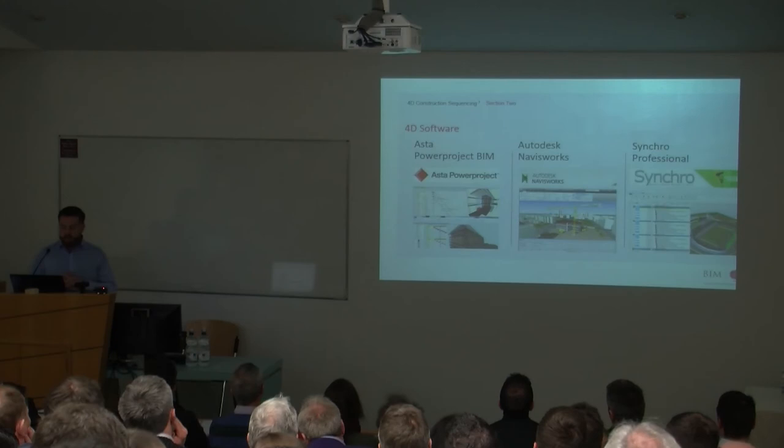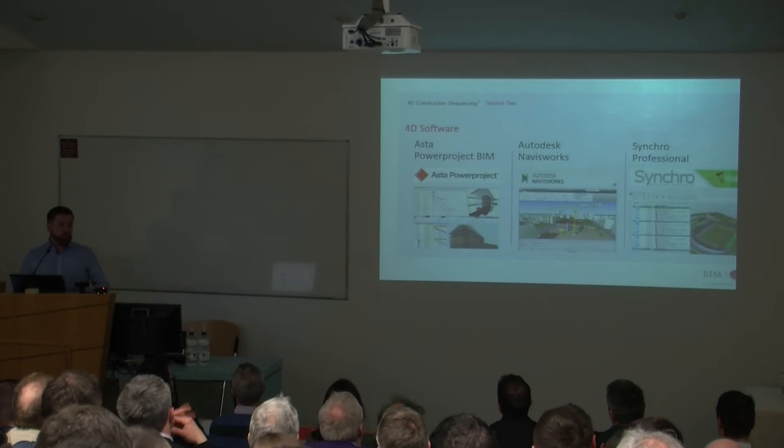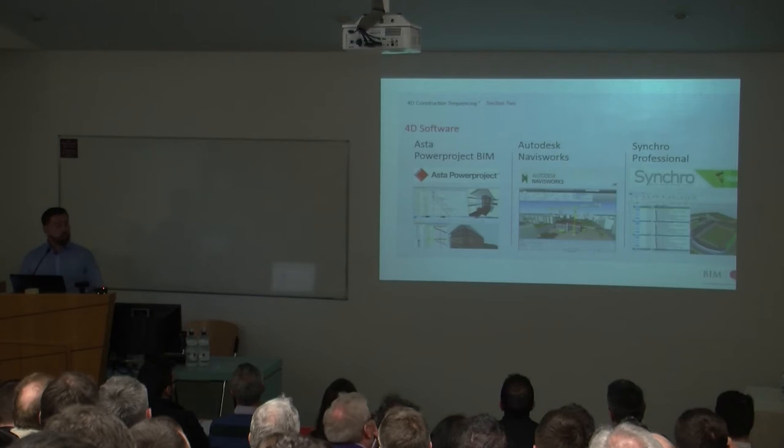So ASTA Power Project, essentially, I'd say 80% of our projects in Ireland would be using ASTA Power Project for developing the construction program. So all of our planners, our contract managers, senior engineers, they're using ASTA Power Project. Then you have Autodesk Navisworks, which has a 4D functionality in the package. And then Synchro Professional, which is actually dedicated 4D planning software.